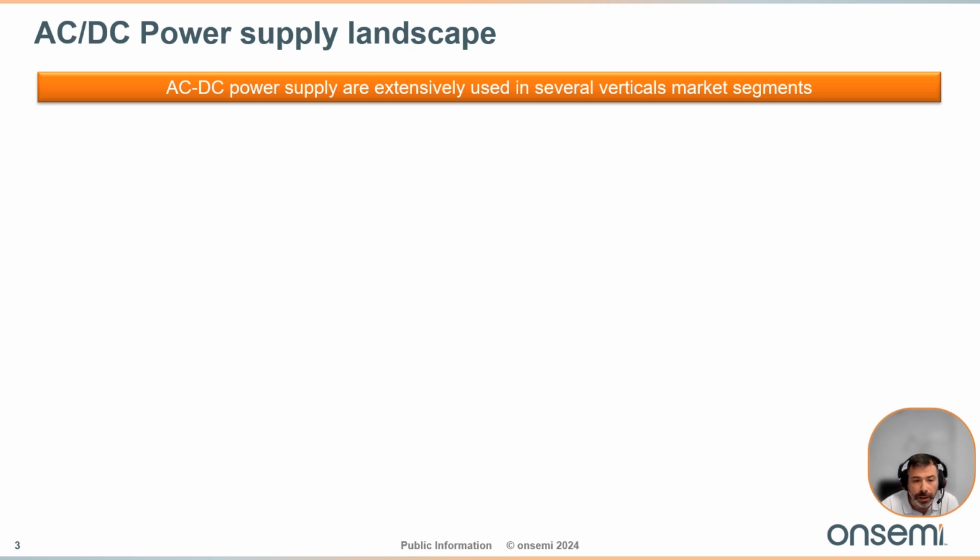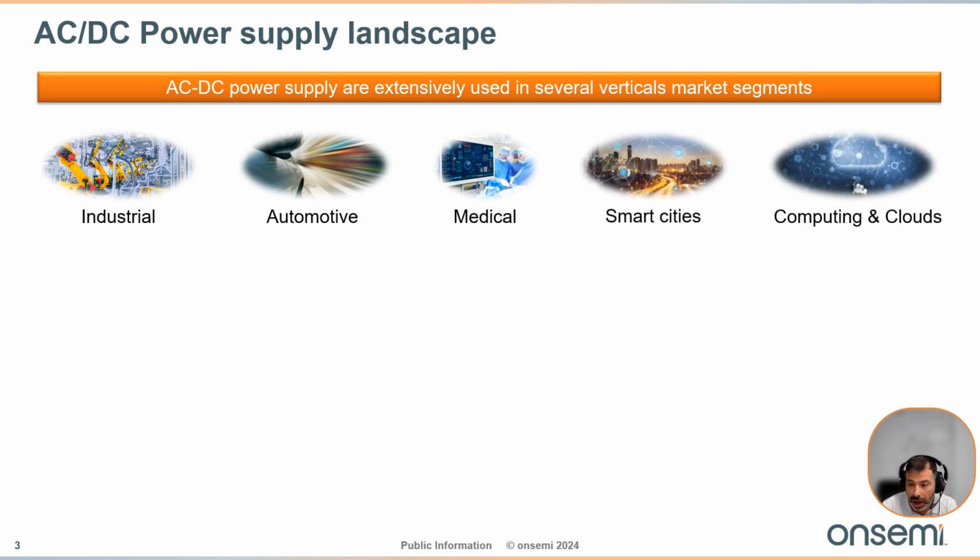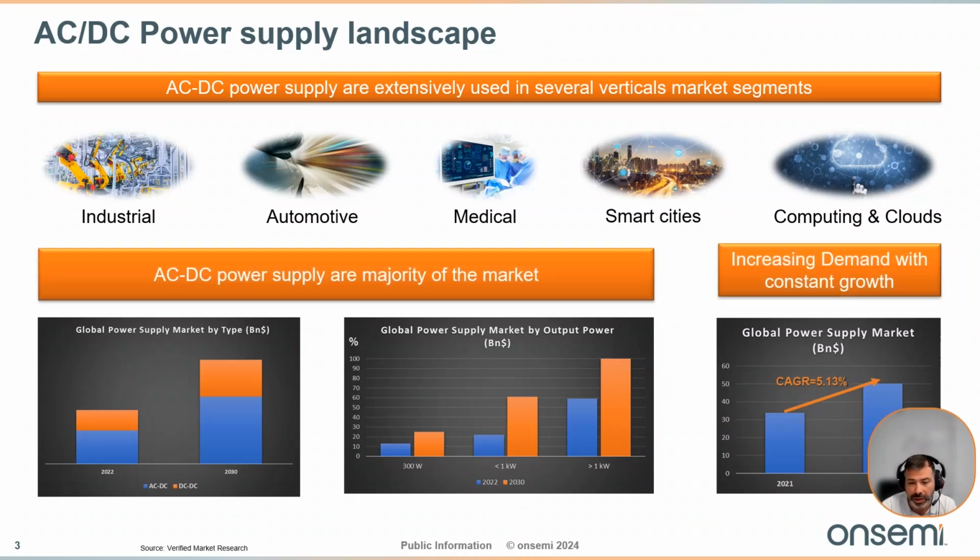First of all, AC/DC power supplies are extensively used in several vertical markets, including industrial, automotive, medical, smart cities, cloud, and so on. More recently, the growing adoption of wide bandgap devices, such as gallium nitride (GaN) or silicon carbide (SiC), has directly impacted the expansion of AC/DC power supplies in the market. Over the past years, owing to advancement in technology, GaN and SiC technologies have increasingly become more feasible for commercial applications. AC/DC power supplies are still the major power supply product type in the market, accounting for more than 65% of the market revenue back in 2021, and up to around 80% in 2030, as a forecast, with DC/DC converters accounting for the rest.